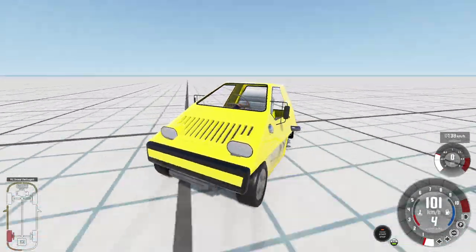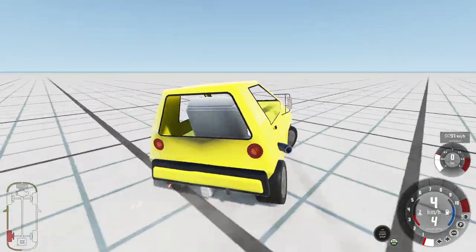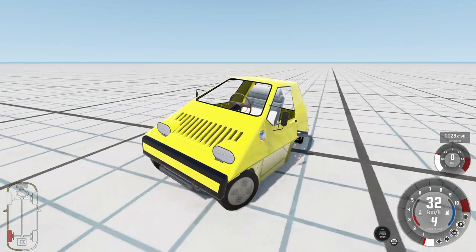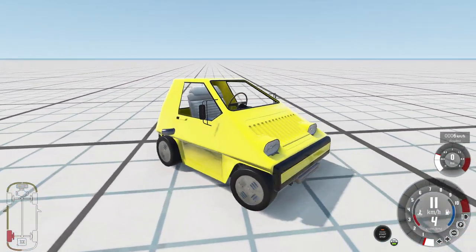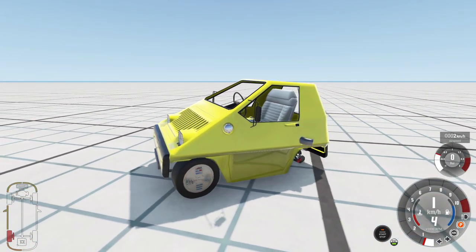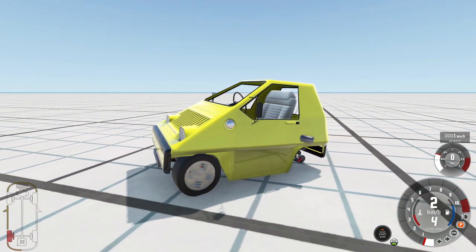Oh, whoa! 210 kilometers an hour. And the wheel popped off. Oh my god. Oh gosh, what happened there? Wow, that... 2 points to the Wigeon, I guess. 0 points to the Cheesy 3000. Let down by a cheese wedge.